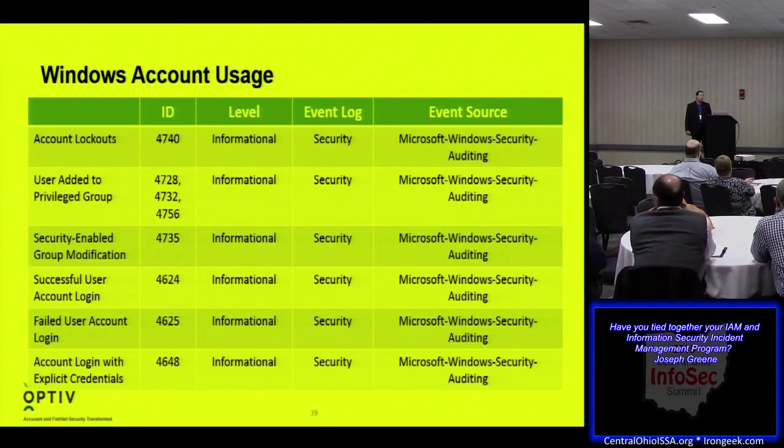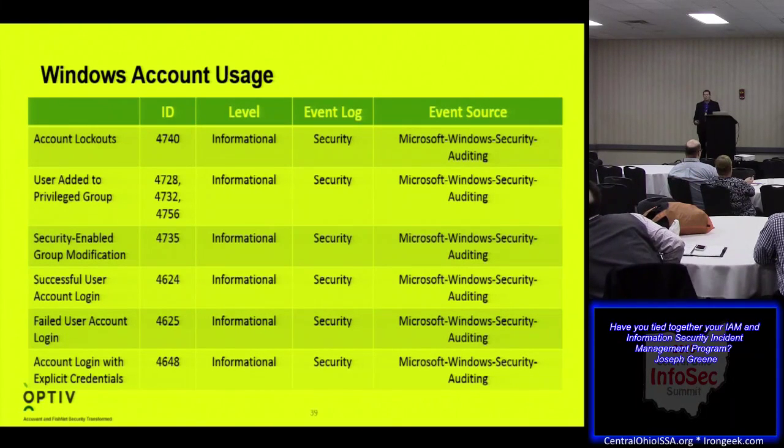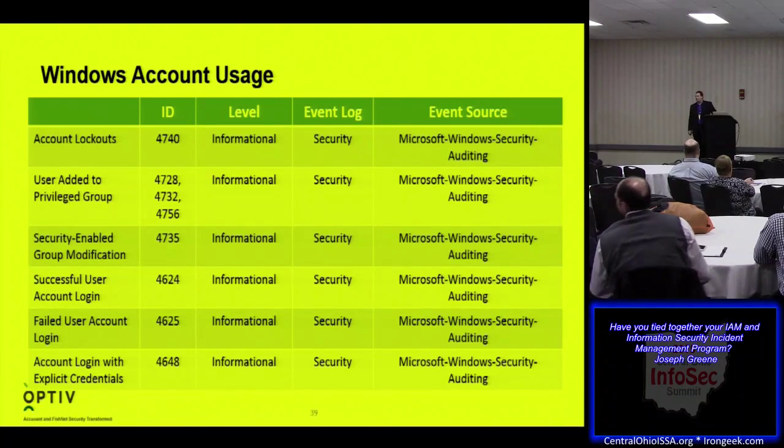Successful user account login. If your domain admin or administrator's password or schema admin password, user ID all of a sudden is used, and that's not something that's normally used in your environment, establish a rule and log that will actually alert you to that. Failed user login attempt, account login with explicit credentials. Those are all different account usages, and from an IAM framework, right, things that can lead you to that indicator of compromise that allow you to start looking at things from an incident response perspective.